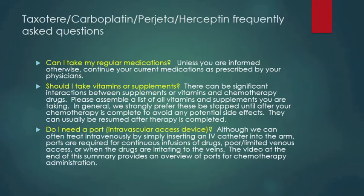Should I take vitamins or supplements? There can be significant interactions between supplements or vitamins and chemotherapy drugs. Therefore, assemble a list of all the vitamins and supplements you're taking. In general, we prefer to omit these medications and supplements and vitamins during your treatment until after your chemotherapy is complete to avoid any potential cross reactions. These supplements and vitamins can usually be resumed after therapy is completed.